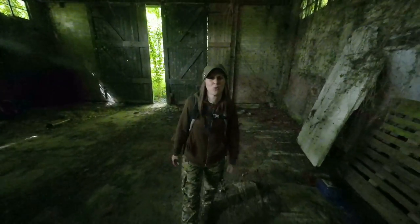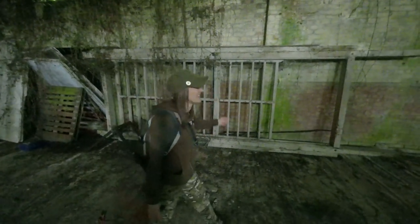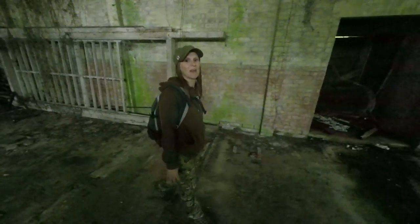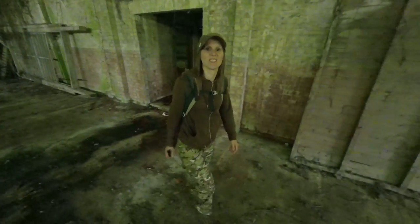So we've just been having a little explore of this gymnasium, and there's all sorts of bits and pieces in here. This could have even been something to do with the actual apparatus that they had. Might be wrong, but still quite impressive. But I think what we're going to do now is get Stu to take you for a proper look around and show you a little bit more detail of what this quite amazing building actually has to offer.